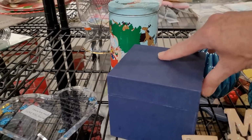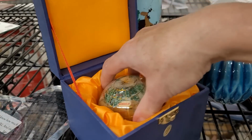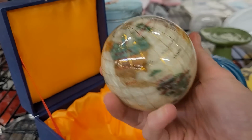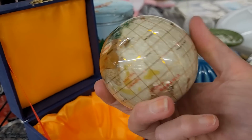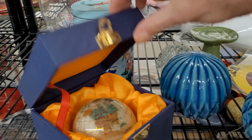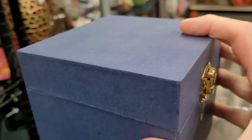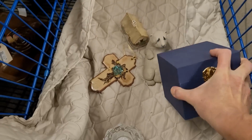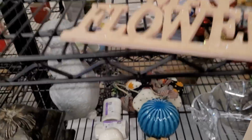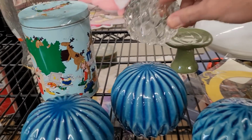What else do we have? It's a box. Let's see what's in here. Oh, look at these. These sell well for me. These are made of stone and different minerals. They are globes and they have teeny tiny little names of the countries on them in the box. Let's definitely take that with us. Let's find a spot in the cart. And here are more of those decorative balls. Let's put this lonely one with his two friends.